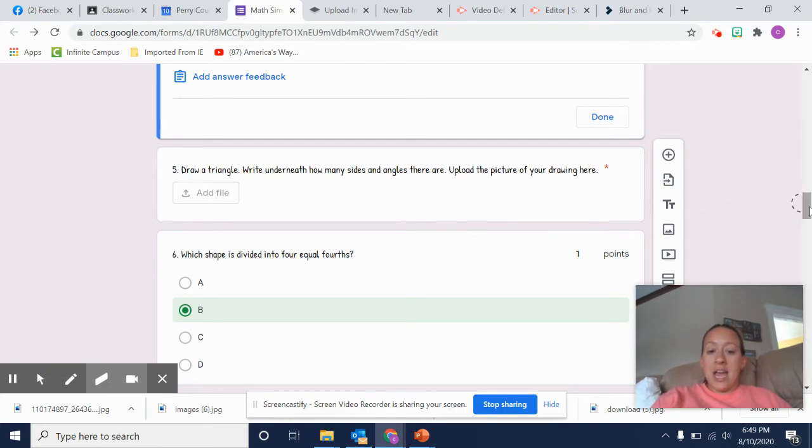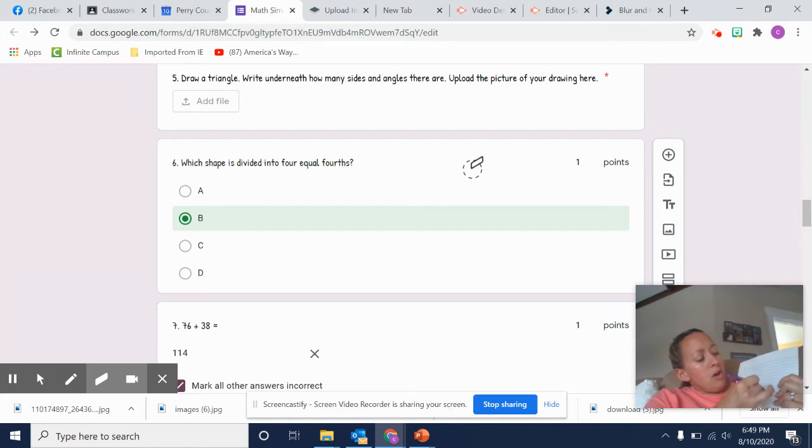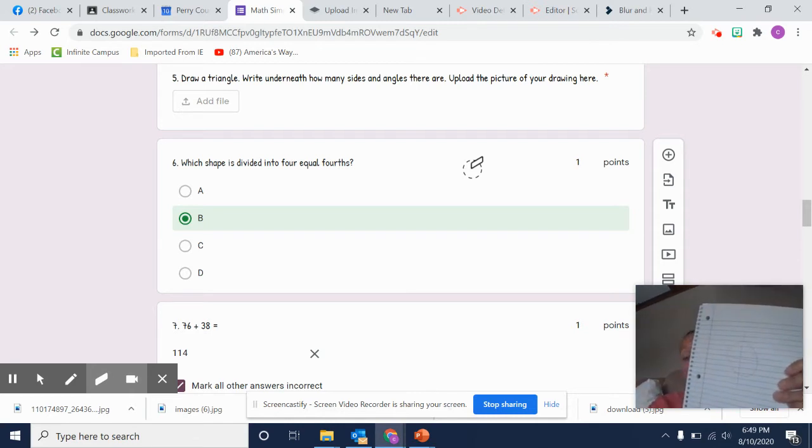Okay, which shape is divided into equal fourths? Oh no, I don't have this one up for you, but I'll have to go back in and fix that, kiddos. Equal fourths means that you're splitting something into 4 equal pieces. Think about if you're eating with your sisters or your brothers or your cousins and you each want an equal share of whatever delicious food that might be.